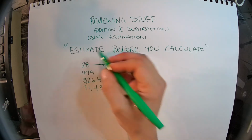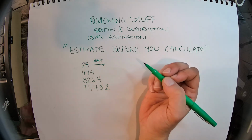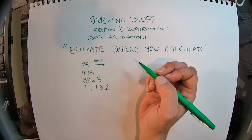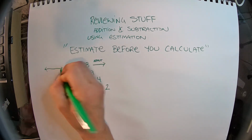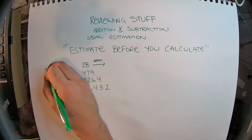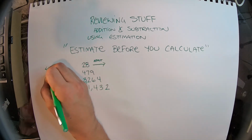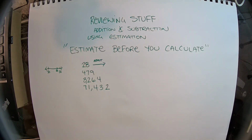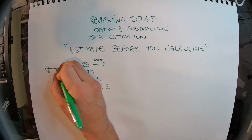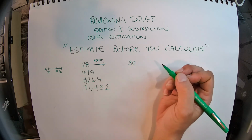So 28, is it closer to about 20 or about 30? If you had a number line, and on this part of the number line is 30, and this part is 20, if we put 28 right there, is that closer to 30 or closer to 20? As we can see, 28 is closer to 30. So when we estimate, 28 is about 30.